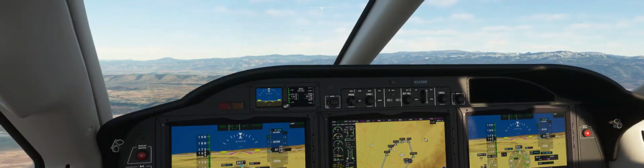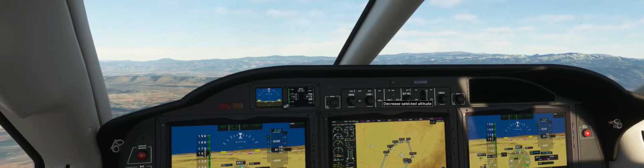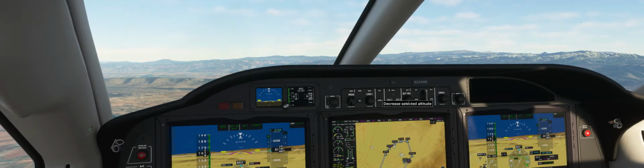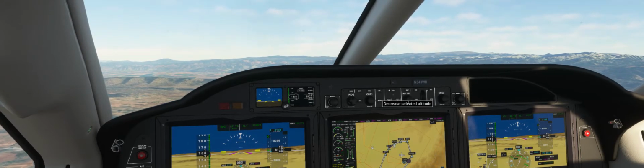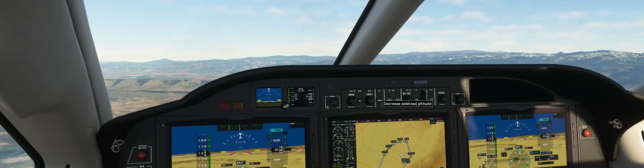Delta 3 Whiskey Bravo, descend and maintain 8,100 feet. I'm already there, buddy boy. Once they clear me direct to Echo Hotel Kilo, I started my descent. They didn't tell me not to. Delta 3 Whiskey Bravo, you are 900 miles north of Kilo Charlie Delta Charlie. Okay, thank you for that. Delta 3 Whiskey Bravo.